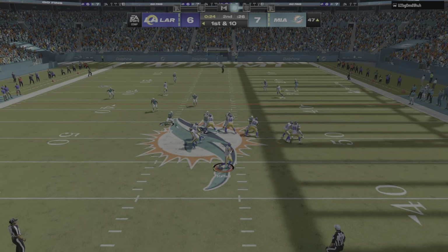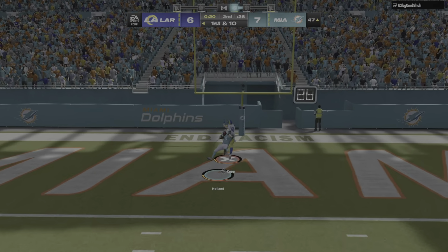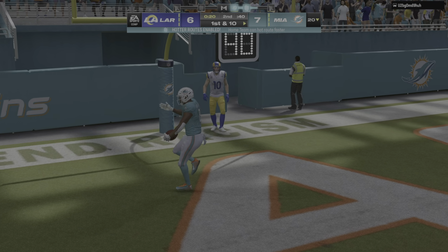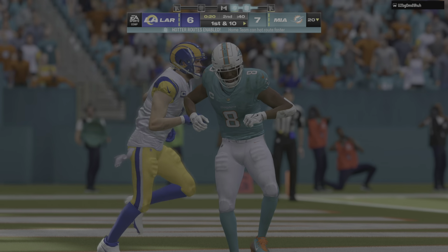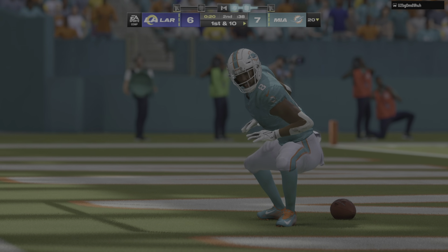Play action, Stafford. Going up top for Kupp. And this is going to be intercepted. Picked up by Javon Holland. And the Dolphins are going to get the football here as the ball will come out to the 20.